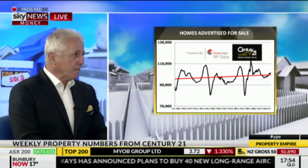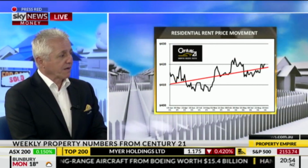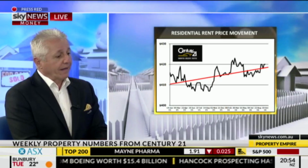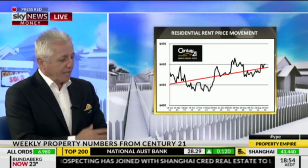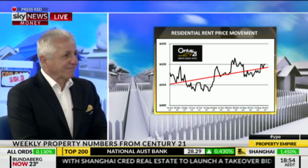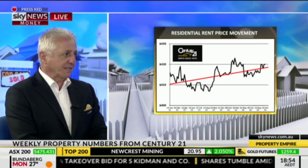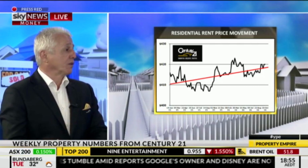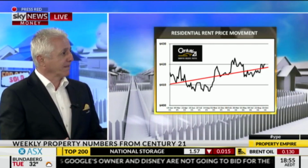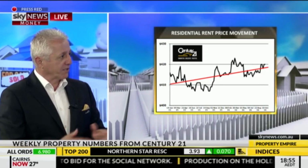OK, and what's happening with the rents? Sydney was the best performer at 0.84% increase over this time last week. Our negative was... I'm sorry, not the best performer, best capital city performer, but Darwin had a negative 1.25% move, and they've had a few negative moves over the last few weeks. But the one that surprises all of us that we don't talk about a lot was Hobart, and it had a plus 2.86% increase in rental value over this time last week.